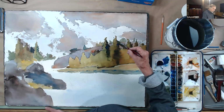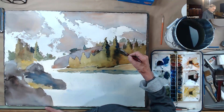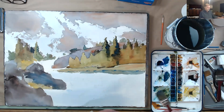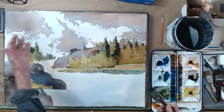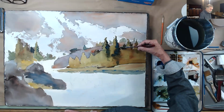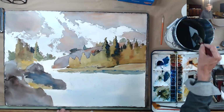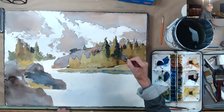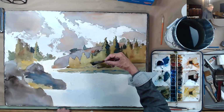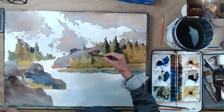Well, I recently juried one of the jury panels on the NWS, National Watercolor Society, and there you saw everything from just splashy, loose abstracts to highly detailed still lifes and things like that. So there is that. That's why I think watercolor is a real versatile medium.